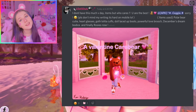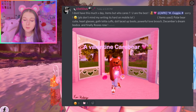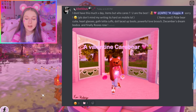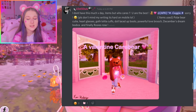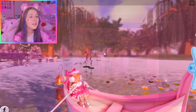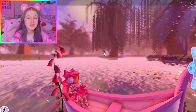And I rate this a 7 out of 10 only because I think that the bear hat should be pink because I love pink. And yeah, that's really my only suggestion. But it's really cute regardless, and it's so cute that you edited and put 'for Haley' in the corner. So adorable. Anyways, thank you so much for sending in an outfit. You did a really good job. Let's go on to the next outfit.